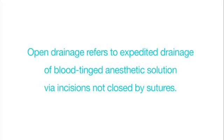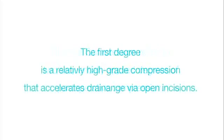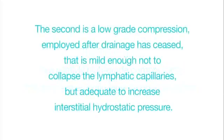Open drainage refers to expedited drainage of blood-tinged anesthetic solution via incisions not closed by sutures. Bimodal compression refers to 2 sequentially applied degrees of postoperative compression. The first degree is a relatively high-grade compression that accelerates the drainage via open incisions. The second is a low-grade compression employed after drainage has ceased. It is mild enough not to collapse the lymphatic capillaries, but adequate to increase interstitial hydrostatic pressure.